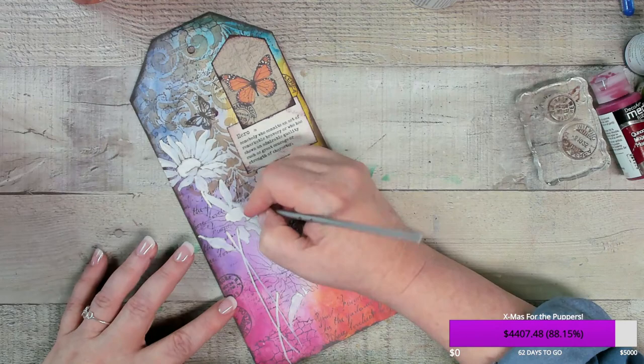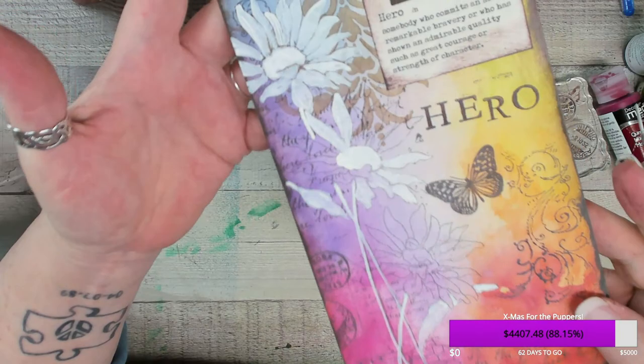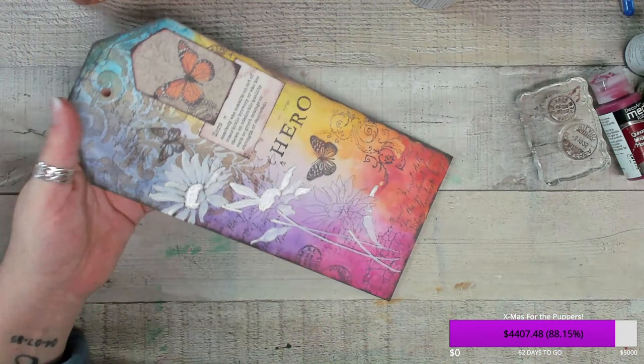So yes, if you have a close look, these daisies are not perfect. They're kind of sketchy looking, and they're not fully opaque. We're just putting that shape in. That's all it is. So don't overthink these.